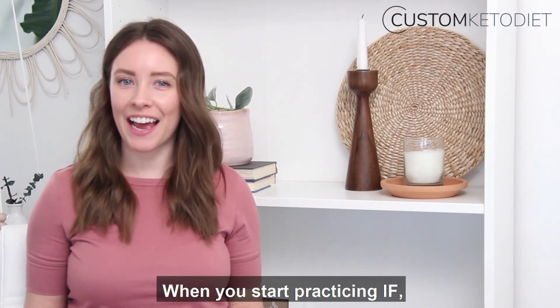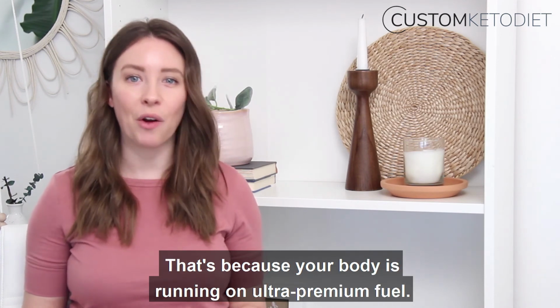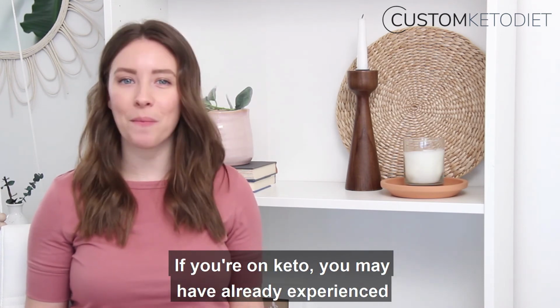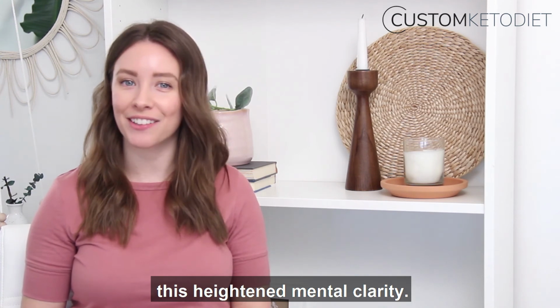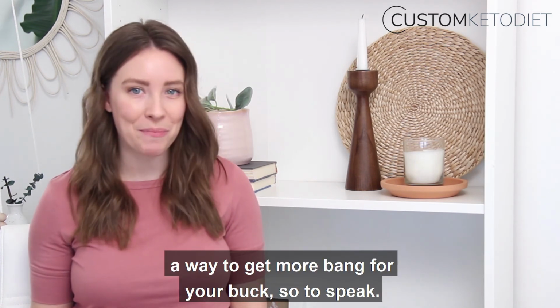When you start practicing IF, you may find yourself more focused than usual. That's because your body is running on ultra premium fuel. If you're on keto, you may have already experienced this heightened mental clarity. So consider adding IF to your routine a way to get more bang for your buck, so to speak.